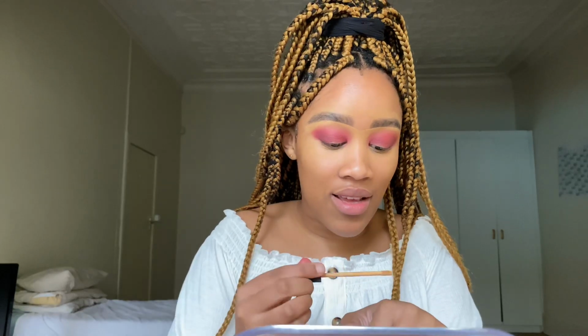All right, so you know what we're going to do now? We're gonna do this half crease. Yeah, we're gonna do this half crease, baby. Yeah, guys, I think I've said this enough. I'm obsessed with this palette.